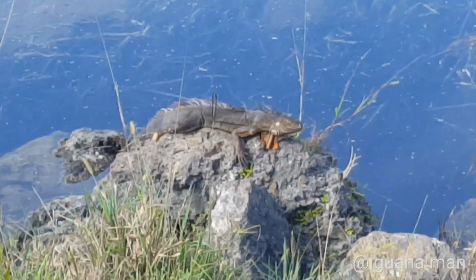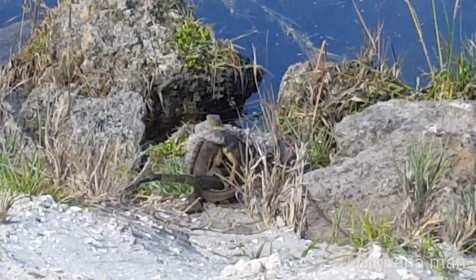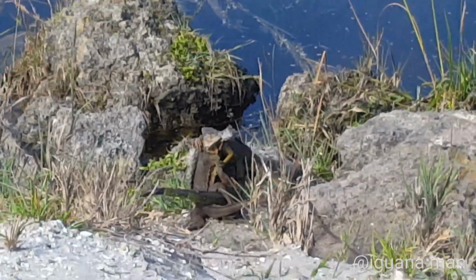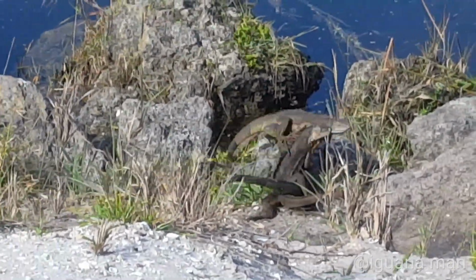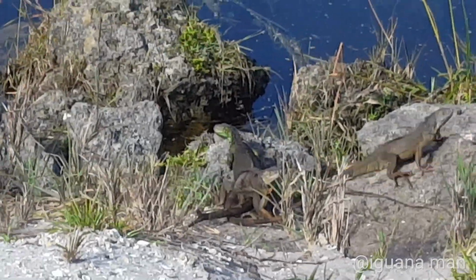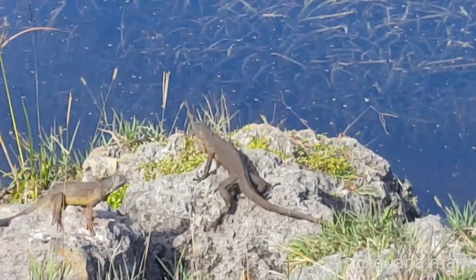We have this guy right here trying to attract one of them. Check that out. They are breeding right in front of us. This is crazy. Look what he's doing. Oh my God. Look what these iguanas are doing. These iguanas are so crazy. They're getting it in right in front of us. Look at him. Now he's walking all weird. He's walking all funny and stuff like that.